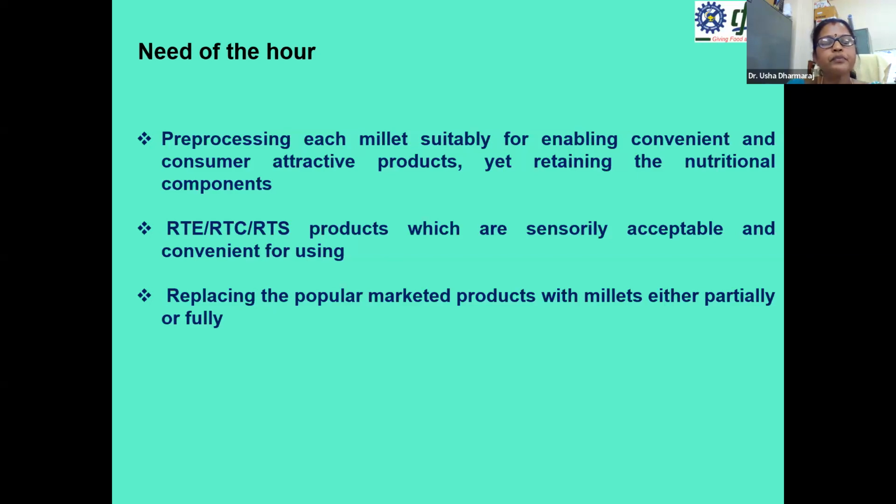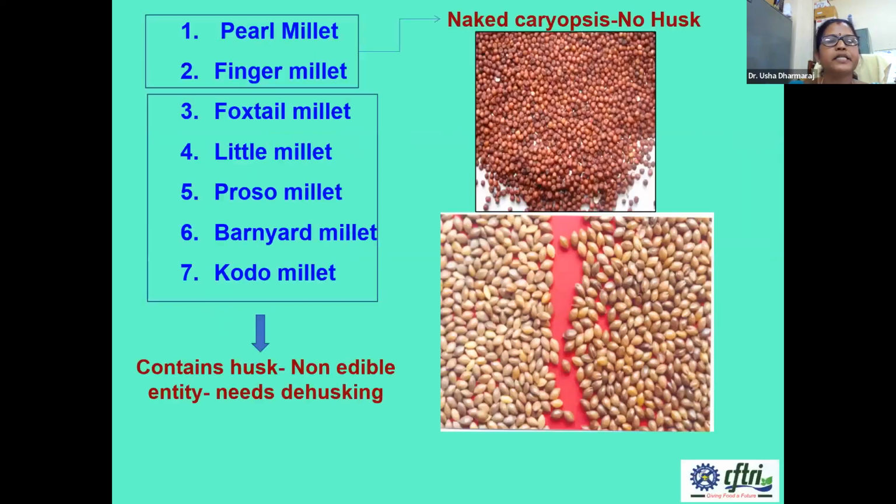Also, there is a need to develop RTE, ready to eat, ready to cook, ready to serve or ready to use products, which are sensorily acceptable and convenient, because nowadays each consumer needs convenience also. There are a number of popular products, so we have to replace or partially replace those products with millets. That is the need, so that you can popularize millet based products.